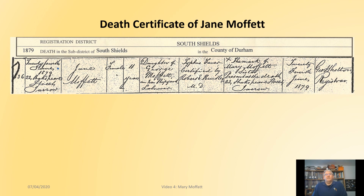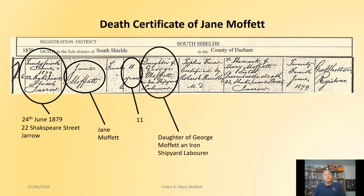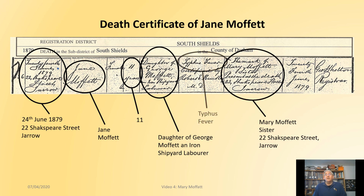While conducting this search, I also discovered that Jane Moffat of 22 Shakespeare Street, Jarrow, died on the 24th of June 1879 of typhoid fever. So late June 1879 would have been a very sad time for Margaret, losing her husband and one of her daughters. But there's an interesting entry on Jane's death certificate in that the informant is her sister, Mary Moffett, living at the same address. So we now know that she was living in Jarrow 2 years before the next census.